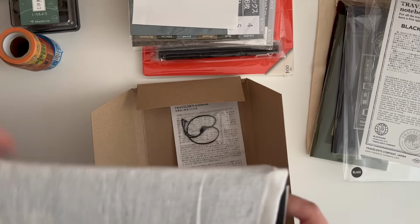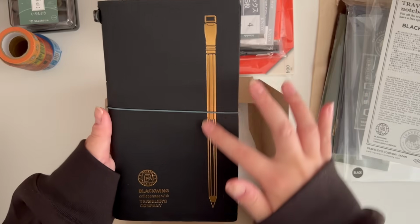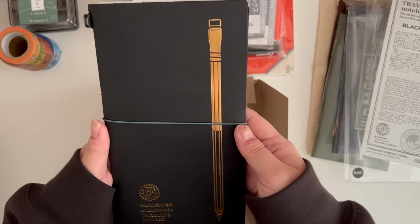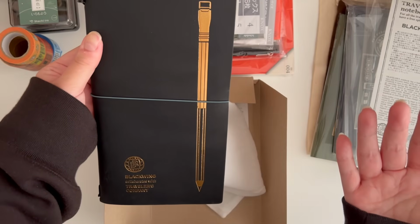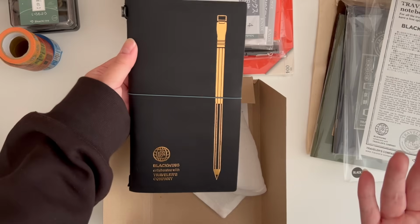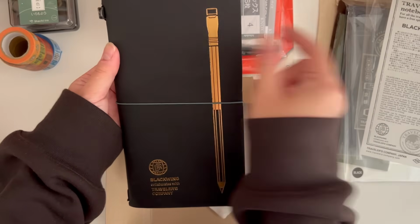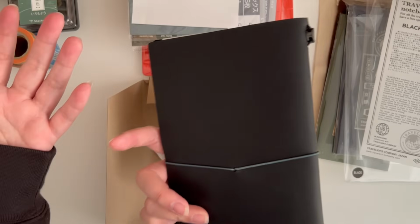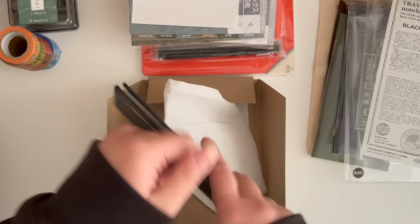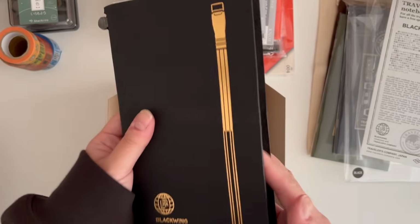Oh my god. See, look how beautiful that is. I'm weak with rose gold stuff, and the fact that this is rose gold, I like it so much. I don't think it's straight. I think it's a little bit tilted that way, because the length of this is not the same length as this. But you know what, it's okay. I'll just see it as I got it discounted, because obviously I got it for a third of the price that I would have gotten it from the Blackwing website. So I shall be content with that.